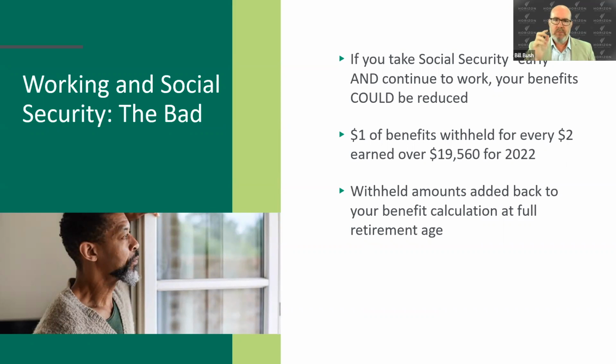When you turn full retirement age, your benefit is going to be adjusted to make it as if you applied at full retirement age with respect to what they had withheld, with those withheld benefits. In other words, your benefit going forward at that time will be a bit higher.